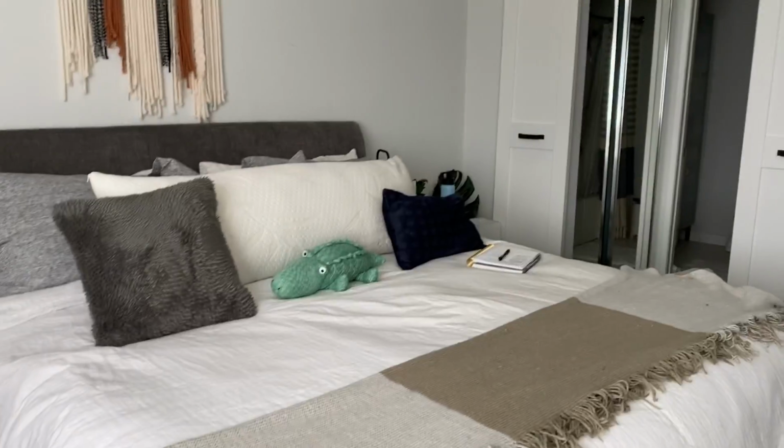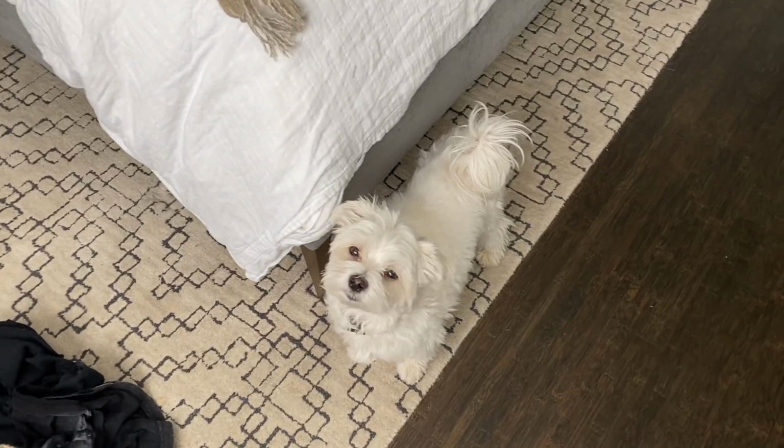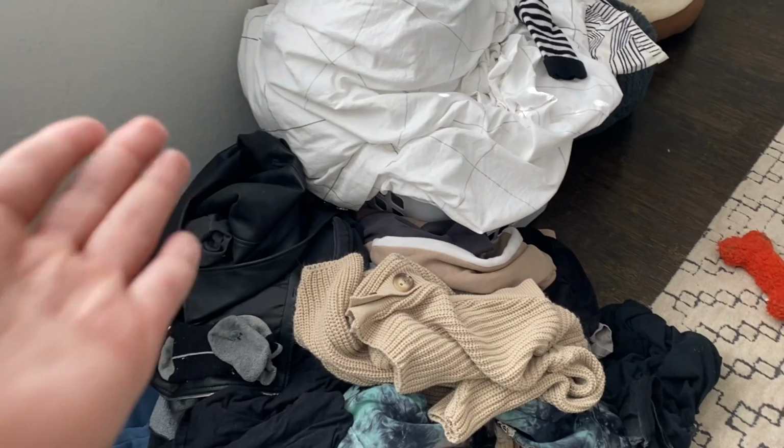Nice made bed. Love it. Except I still have to deal with all of this.